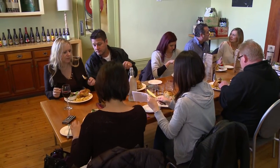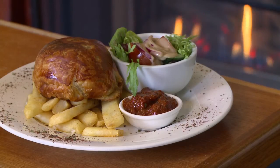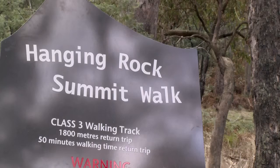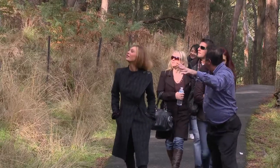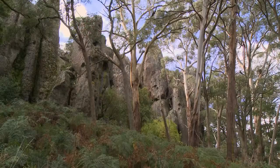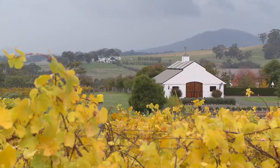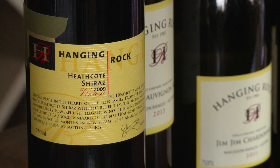So for those of our guests that don't like to actually enjoy wine, there's quite a great opportunity there to taste about 8 different styles of boutique handcrafted beers. And following our little nature walk at Hanging Rock, everyone works off their lunch and everyone's quite thirsty, ready for the Hanging Rock cellar door, where there's 25 wines available with great views down towards Hanging Rock, down to grapevines and Mount Macedon in the background.